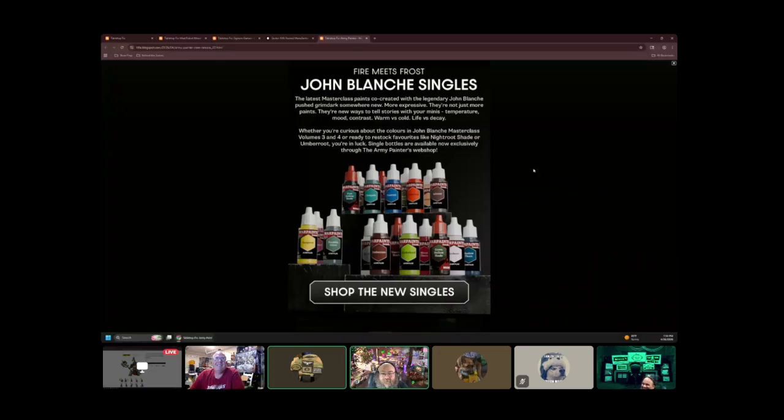Army Painter is starting to finally split up their John Blanche sets. Oh, well, that's nice when you run out of a particular paint. You can actually restock it. Yes, and having used some of these, I can say that they are nice quality. The Army Painter in the past had a real bad consistency issue, I guess is the best way to say. Sometimes they'd be good, sometimes they'd be shit. But every one that I've tried out of the new War Paints line, especially the Blanche stuff, has been really nice. Warpaints Fanatic has been a pretty good line.